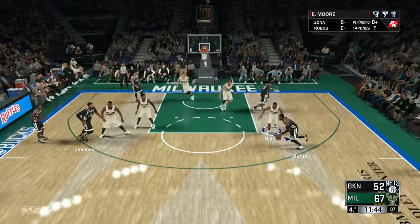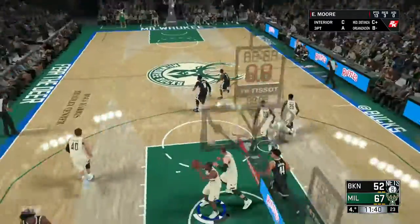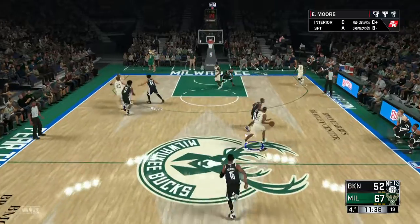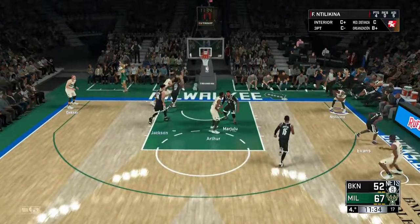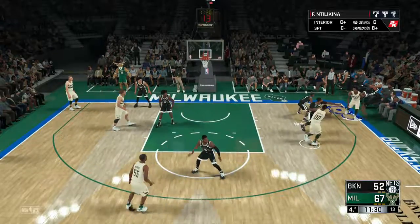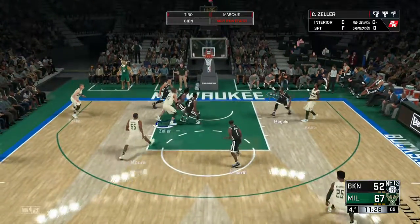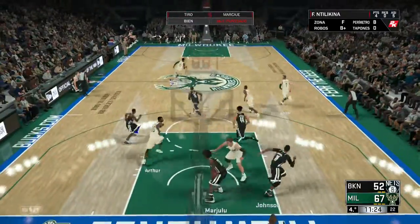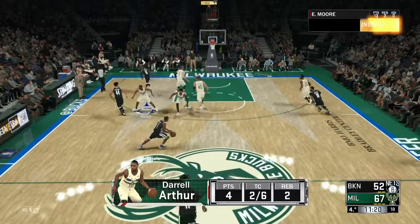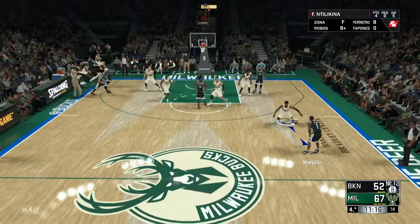The feed to Barton. Rebounded by Moore. Milwaukee leading by 15. Pass to Ntilikina. Out to the right wing. Tries from 16. Arthur, no good. And, you know, even though they're up, he's been off his game this quarter, having trouble finding the basket.